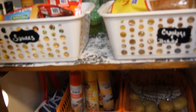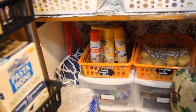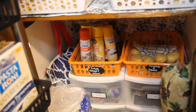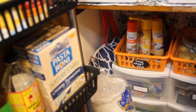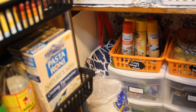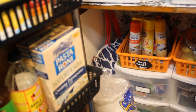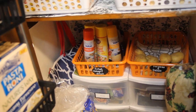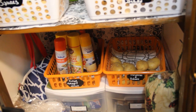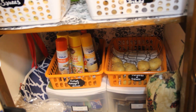And finally, guys, when you get down here, see if I can back up so you can see. I have two of those containers with the three drawers, and that gives me a little more space since I don't have another shelf. So the top of it I use as a shelf, and in one orange container I have my cooking sprays and syrups for pancakes, and in the other I keep my potatoes and my onions, and I separate them, guys. I have a silver basket where I keep the onions, and the potatoes are just loose in the orange basket.